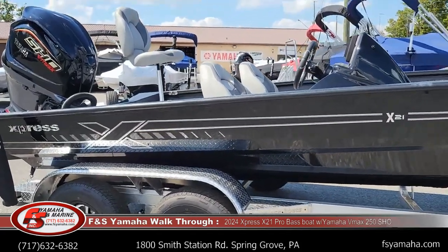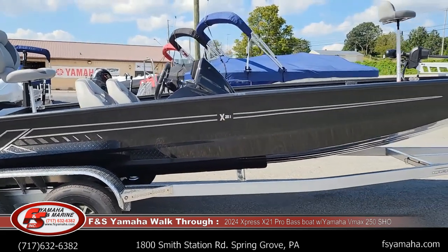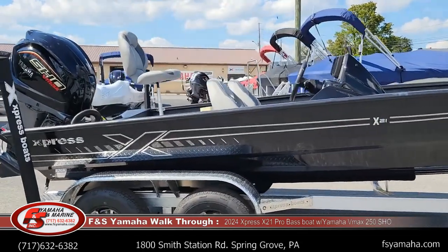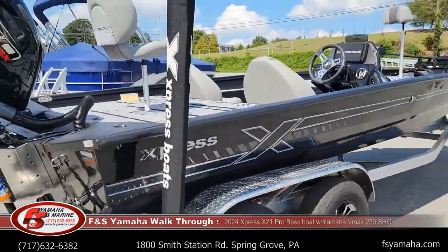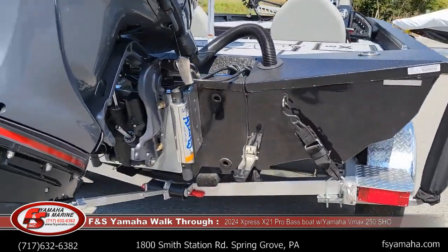If you're not familiar with Xpress, they have, in my opinion, the best riding aluminum boat in the industry. If not the best, one of the best, and rival many fiberglass boats. It's amazing when you're out in this aluminum boat how well it rides and handles. And what makes that reputation is their hyperlift pad hull.